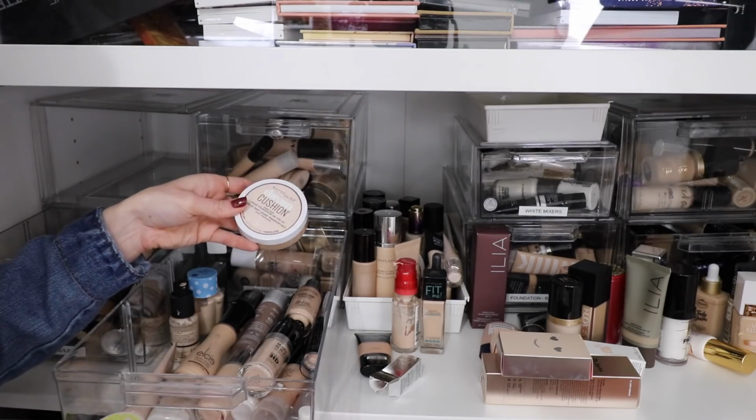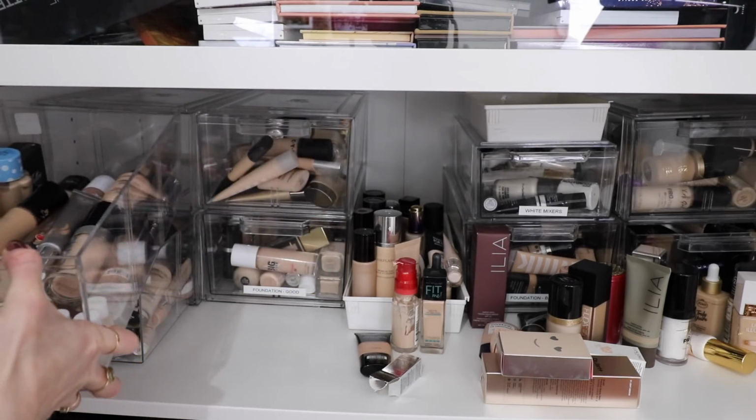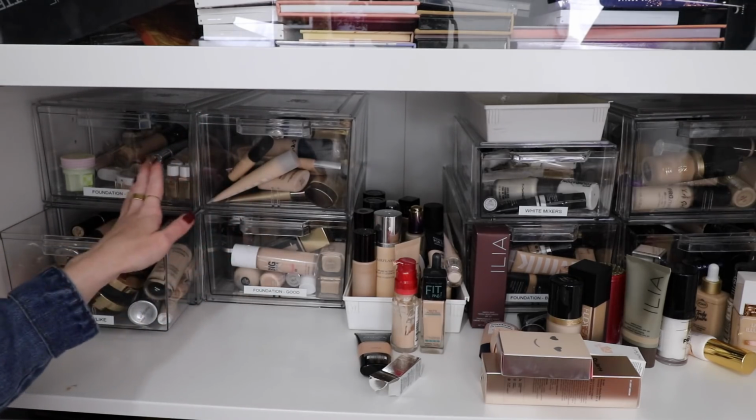I've actually just been keeping this in my purse. I have another one of these. All right, I feel good about that one. That looks way less. So these two are kind of a mix of like ones I need to try more and ones that I like. And this one just has a total random assortment.